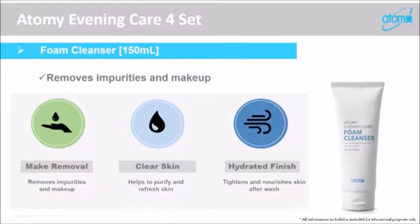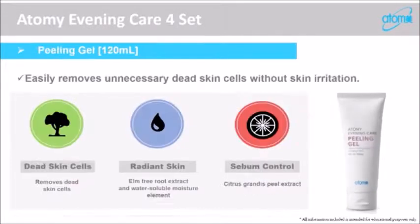Very good foam cleanser because it has beta-glucan, so it prevents your skin from tightening because the beta-glucan attracts moisture from the air. So it doesn't tighten up while you wash it off. It's also very good in removing makeup. And I also use this for shaving because of its rich foam power.